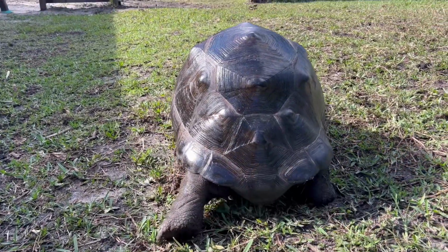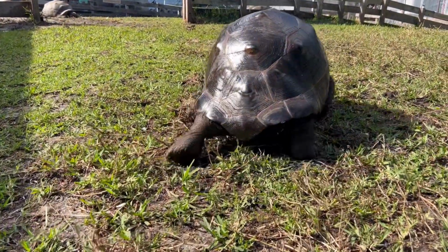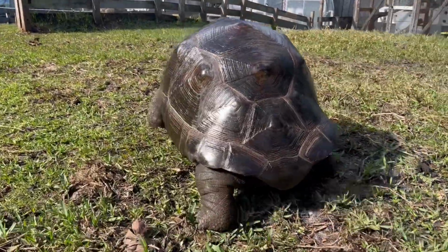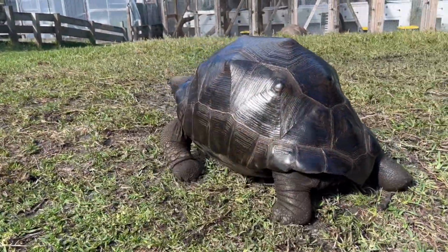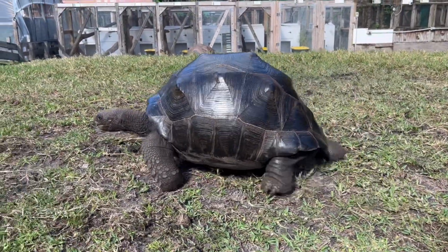She's up and going now. Check out that walk. She gets each back leg off the ground. She has an amazing walk. That's exactly what we look for here on these Aldabra Tortoises. Structure.